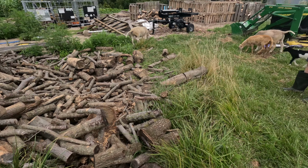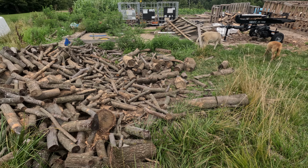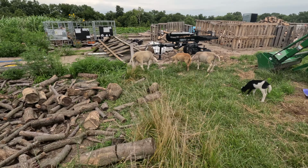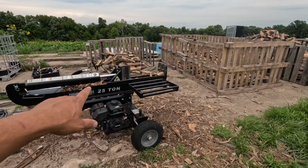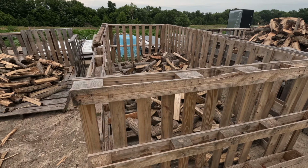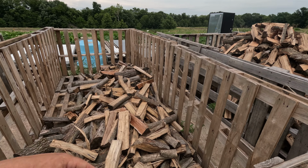It's how the boys have been making their money, and they've been kind of doing it with me. We've been knocking out a good bit in an hour, but we got a heck of a lot of wood. We've made another bin that we're working on. We're just kind of trying to sort them by species. This one I'm going to try to empty because I got to fix that, it's bowing out.